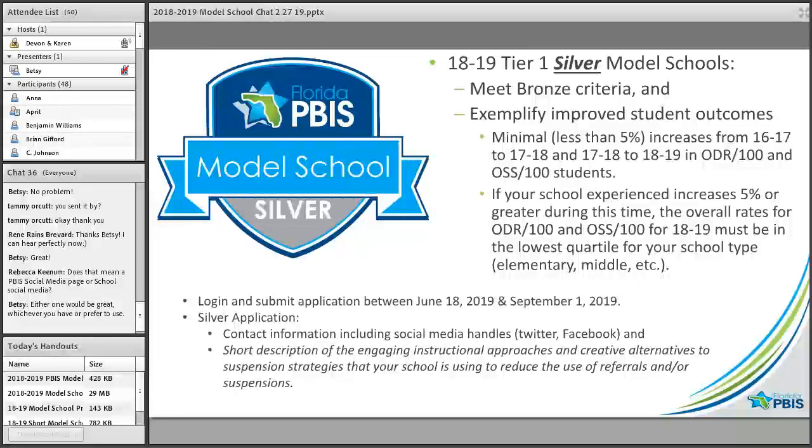But for example, if your school goes from one office discipline referral per 100 to two per 100, and then from two ODR per 100 to four, that's 2 years of 50% increases, which is, of course, larger than that 5%. But if your overall rate for the last year is four ODRs per 100, we know from historical data that unless we have an amazing reduction in average rate for any school type, that would still be a very low rate. So that school would still be eligible for silver because the overall rate per 100 for the 18-19 year was very low. Hopefully that gives you an example to understand all of that.